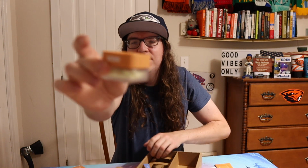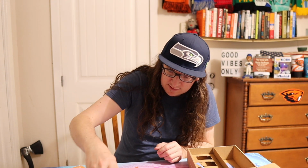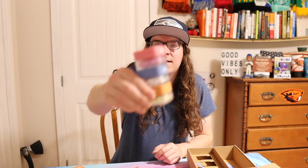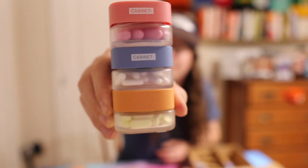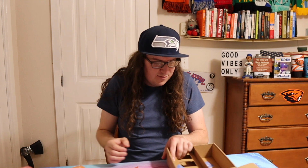That's what it looks like. Now, are these like those, what are they called, bento boxes? They just stack right together, so that's good. Anyway, that's my unboxing of the Cabinet Health Shark Tank item. I can't remember how much it costs. It probably costs more nowadays because when they first come on Shark Tank, they're at a discounted price.